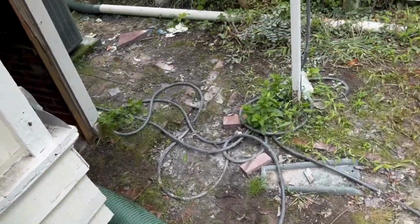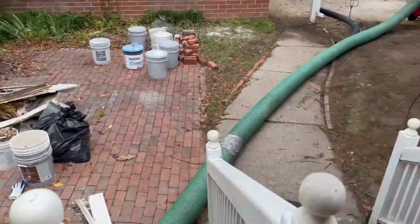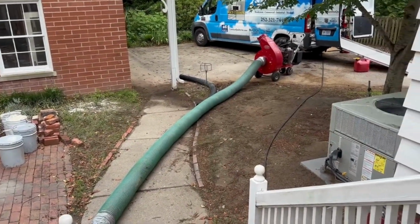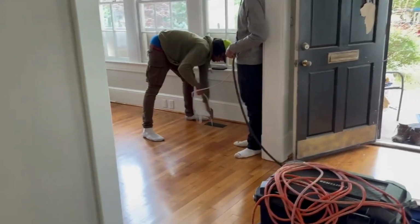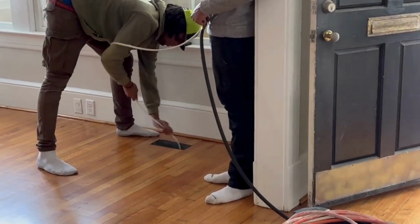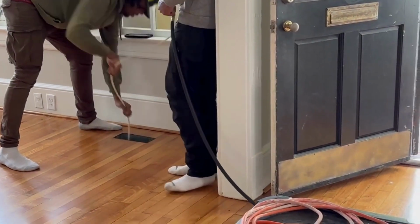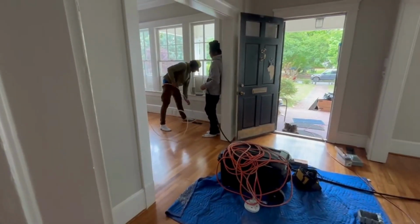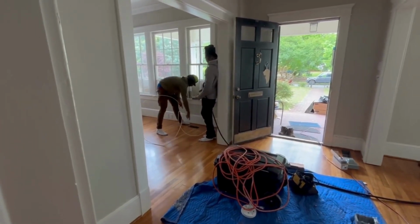All the way around there. Honestly, I'm not sure if that is blowing or pulling air. Got everything opened up, and then at each individual vent, they're blowing compressed air down in there. So not 100% sure how this works, but it's cleaning the ducts.